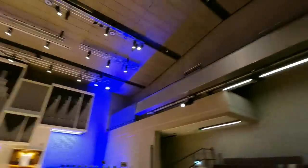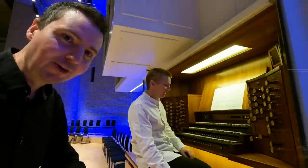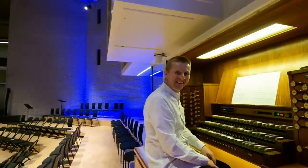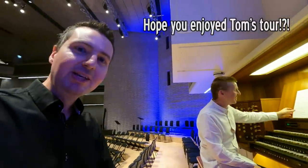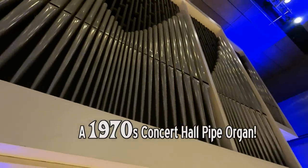Hello, here we are. We have arrived in the RNCM concert hall and we're just going to see Jonathan and he's going to tell us all about this lovely pipe organ. Jonathan, hello. I've just come from Oxford Road. I had a great time. We all had a great trip seeing some nice sights, didn't we, in Manchester. But here's a lovely pipe organ. It's in one of the other concert halls here in Manchester, the RNCM concert hall.